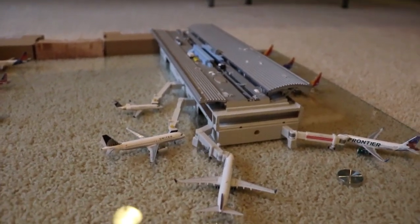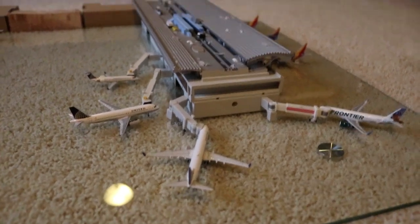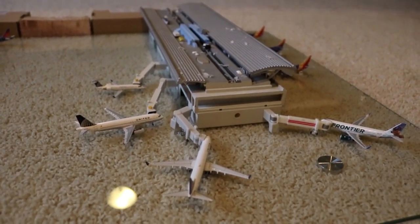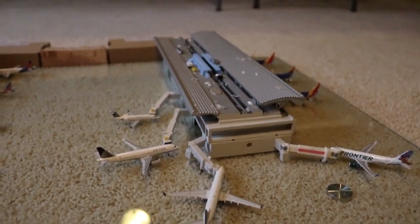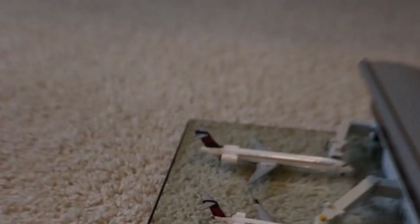So anyways, that's a little off topic. We're already pushing 5 minutes, so we're going to get started right now. We will start with, we're going to end with American as always. We will start with Delta. I think I'll probably start with them every update, but heck, we'll give them another start.